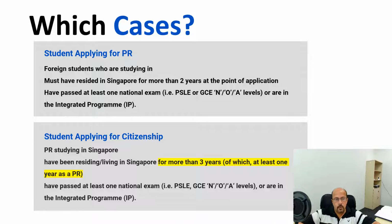Now if you are already a PR and studying in Singapore, under a similar student scheme, you can apply for citizenship. So as a PR studying in Singapore, if you have been residing in Singapore for more than 3 years, out of which at least the last 1 year is on PR, and you have passed at least one national level examination, the same PSLE, GCE, N, O or A levels, or if you are in the integrated program, you are qualified to apply for citizenship.